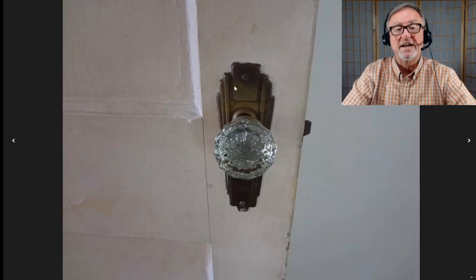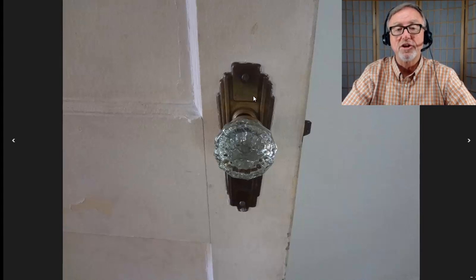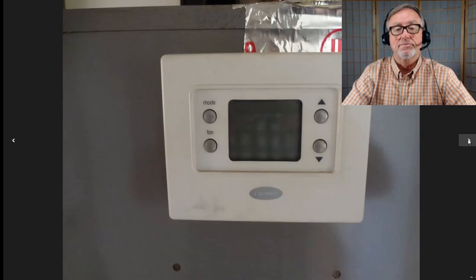This is an Art Deco brass plate with the crystal knobs. These are very common. This is original to this house. These are two-panel solid pine doors, and I'd save every one of them. You need a couple of replacement knobs, but they're available at Home Depot or Lowe's, and I believe all the Art Deco plates are there in place.